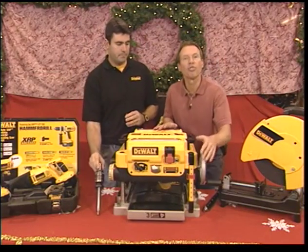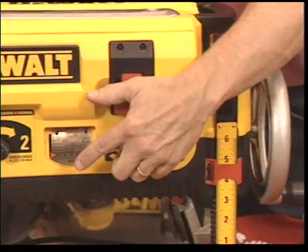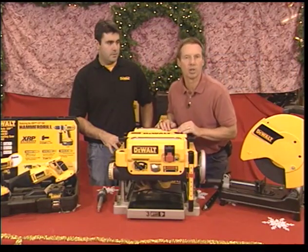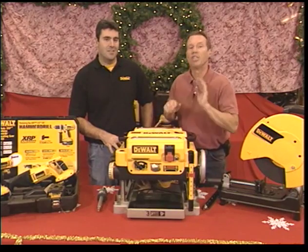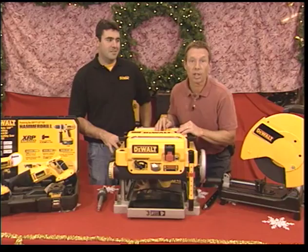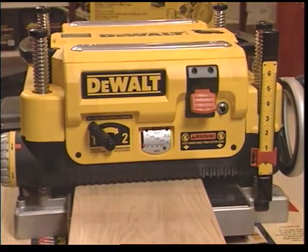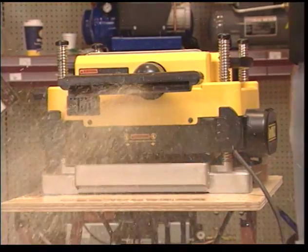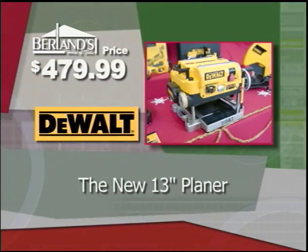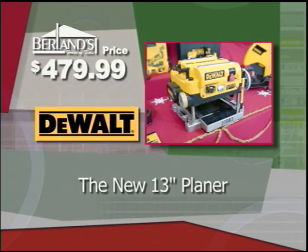That's great. And I especially like all the user-friendly measuring devices on this planer. DeWalt has seriously leapfrogged the competition with this model. It's on allocation. You can't see it everywhere. You gotta come to Berland's to check it out. The smell of fresh wood. The DeWalt 13-inch planer is $479.99 right now at Berland's.